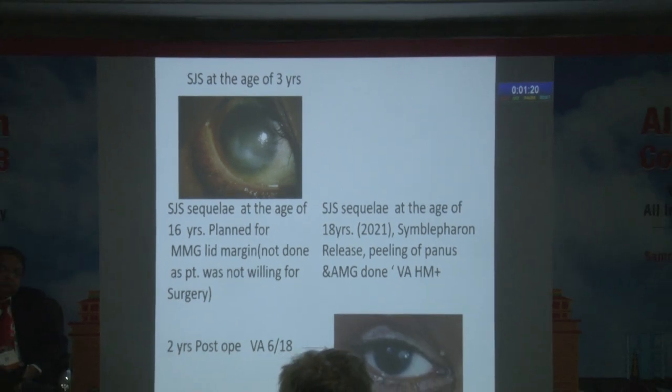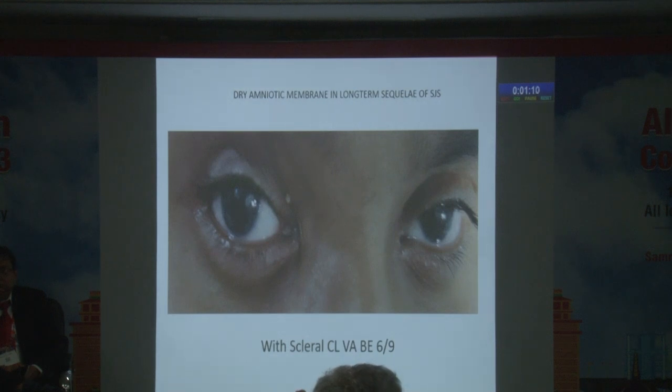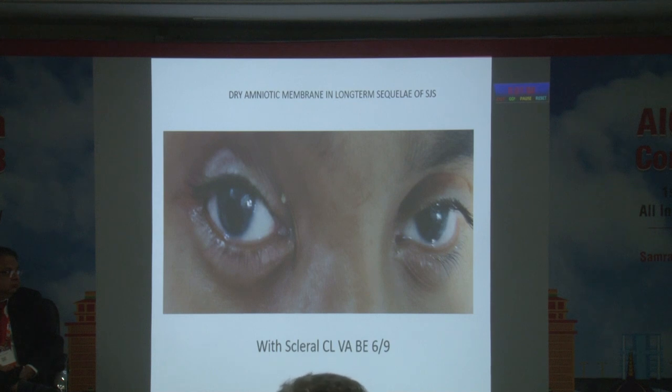So after 2 years post-operative, in the right eye, visual acuity was 6/18. But recently, in the month of November, I sent the patient to LV Prasad Eye Institute, where they did a contact lens trial. In the contact lens trial, her vision improved to 6/9. But scleral contact lenses are very costly, and the patient cannot afford to buy them yearly. Still, we requested LV Prasad Eye Institute, and they are giving scleral contact lenses to this patient free of cost for the first time.